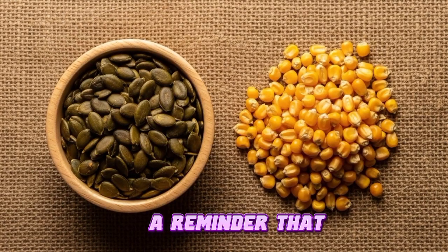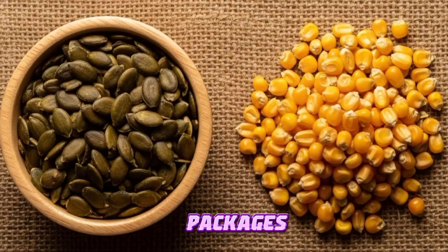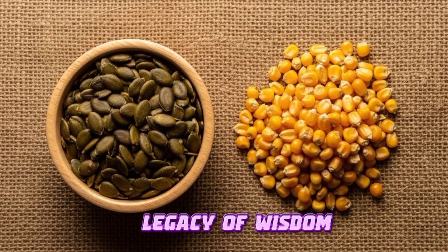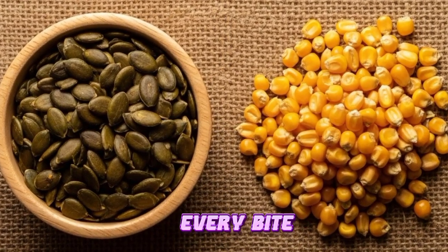Each handful is a reminder that some of the most powerful foods come in the tiniest packages. They are not just seeds, they are fuel, resilience, and a legacy of wisdom passed down from generations who understood the value of every bite.